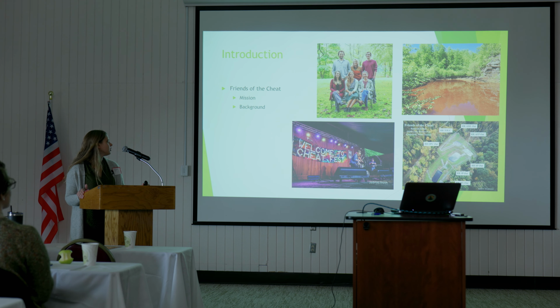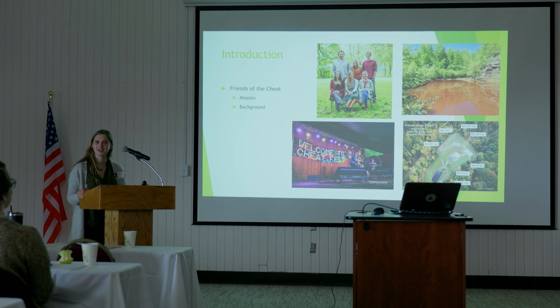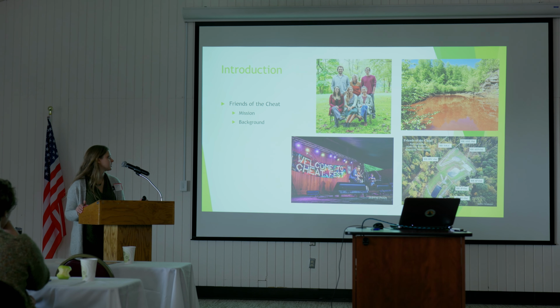So you'll see that photograph at the top right there. That is one of our treatment sites called Blood Lagoon. I'm sure you can guess why it's called that. So what you're seeing there is really high levels of iron. And this is related to abandoned mine lands throughout Preston County.